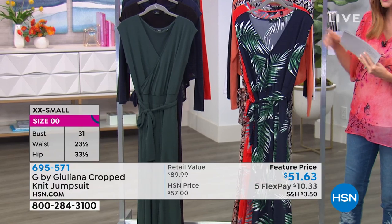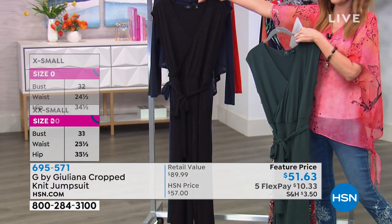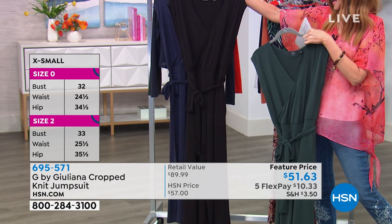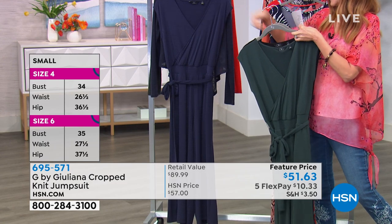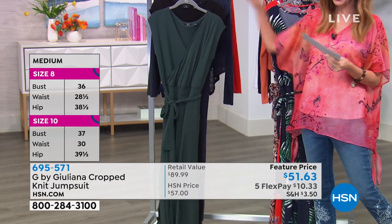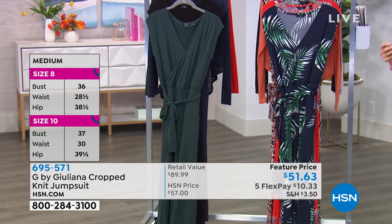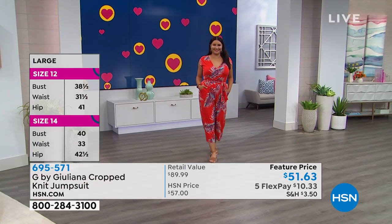And then your solid colors are the spruce, a deep green. We have the black. You've got to get a good black jumpsuit. This one even comes with the belt. And then we've got it in the navy. So we're going to see this on our model Annette in the red palm. And then I'm going to ask our guest, Cynthia Zambilis, to join us via Skype.